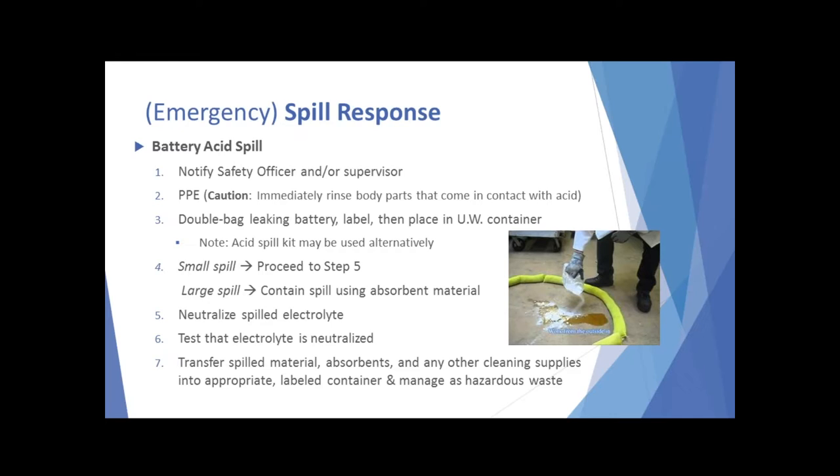And I would like to make a note that we are in the process of putting together some spill kits, so if one should be available, you can feel free to use that in lieu of these procedures that I'm presenting to you. So if the spill is large and it looks like it may be likely to travel, make sure that you contain it using some sort of absorbent material.